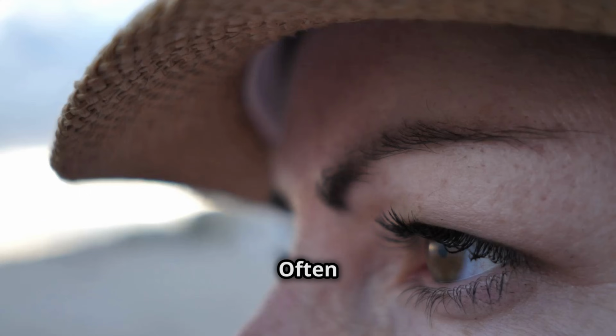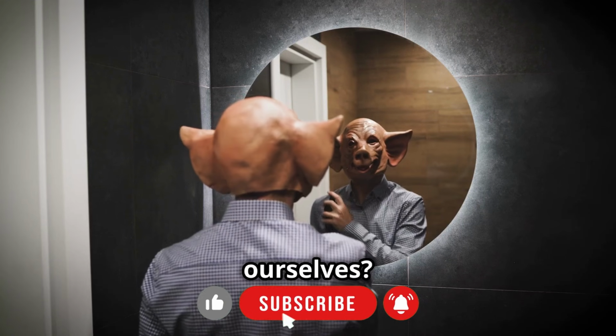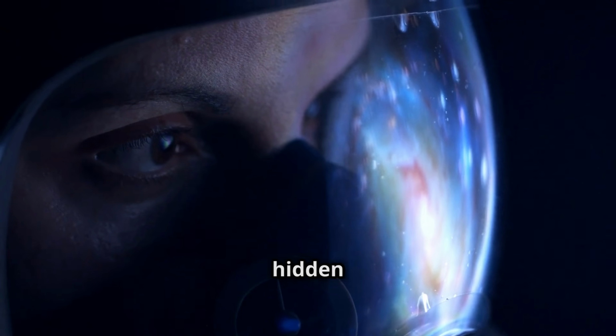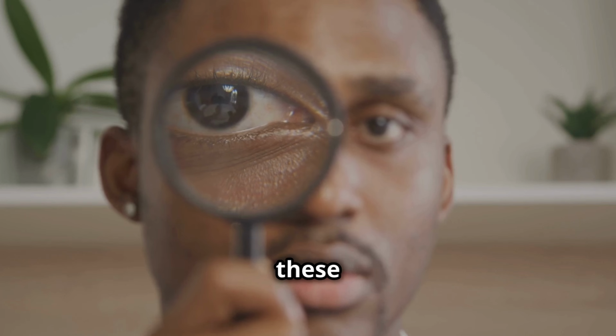The human eye, often called the window to the soul. But did you know it's also a mirror to ourselves? Our eyes don't just see the outside world, they also offer glimpses into their own inner workings. It's like having a hidden universe right inside our own bodies. Let's embark on a journey to unlock these secrets.